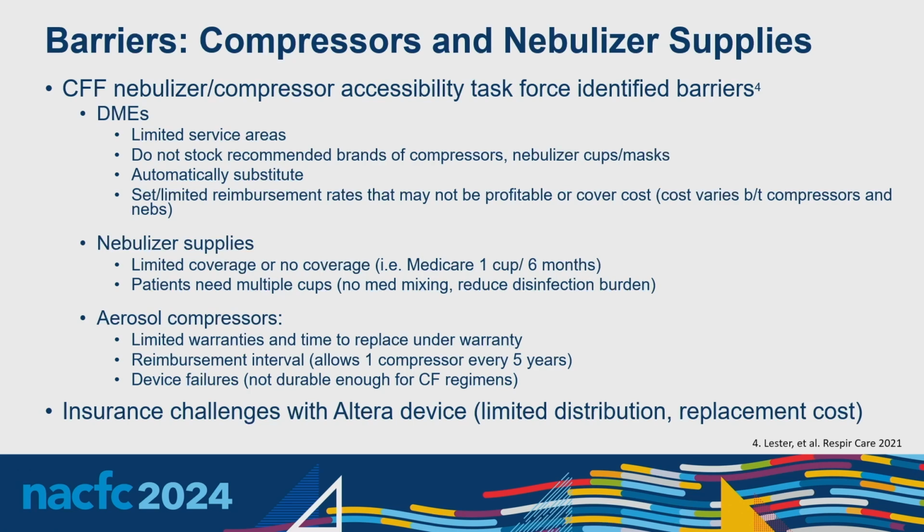Now, as far as barriers to the actual nebulizer supplies, there can be limited to no coverage. An example is where Medicare will only cover like 1 cup per 6 months. And we know our patients need multiple cups to avoid mixing of medications and to help reduce the disinfection burden. But that may mean they have to pay out of pocket. As far as aerosol compressors, these all have different warranties. So some could be very short, or even if it's being replaced under warranty, there could be a time the patient's without a device, so they're not able to continue their treatments.